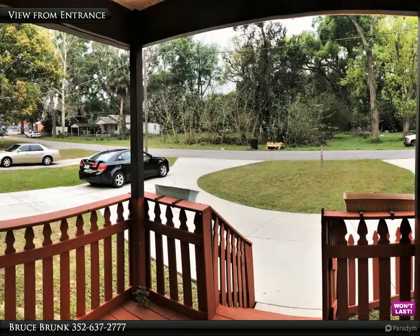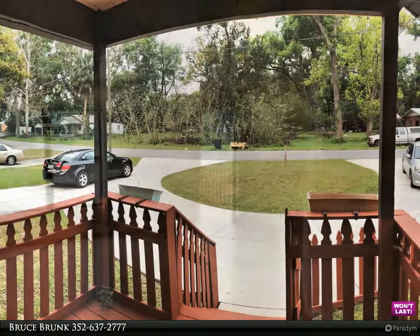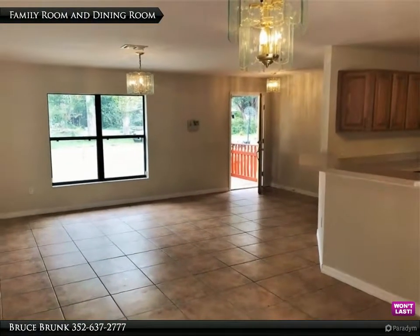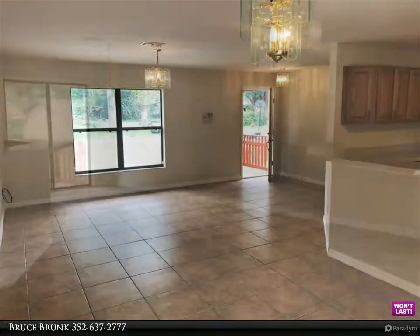Nice circular drive in front of home with another drive leading to the backyard and a five-car garage. Complete with electricity and a half bath, fill the space with all your hobbies.